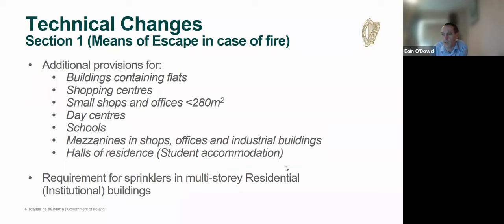There's a broad requirement being introduced in the draft technical guidance document that sprinklers are to be installed in any residential institutional building of more than one story, or where there's a sleeping risk at upper stories. There are also provisions contained in the technical guidance document for extensions to residential institutional buildings, threshold sizes, floor areas, or percentage increases, whereby sprinkler systems would again be required in the extension.